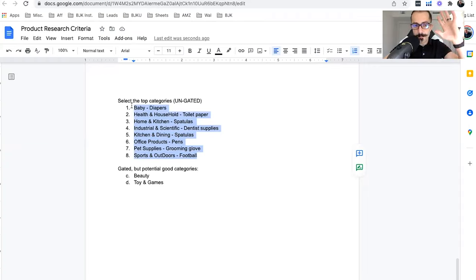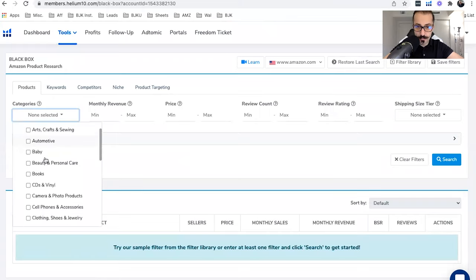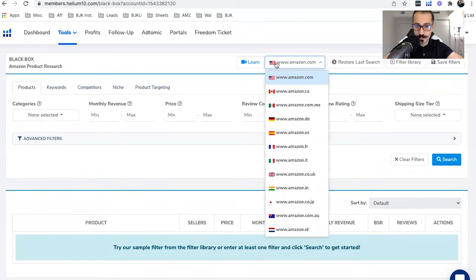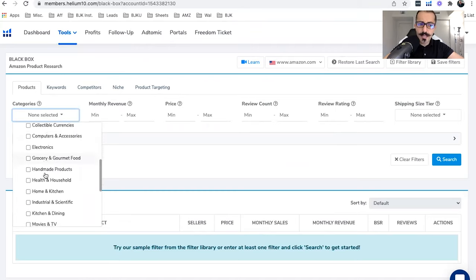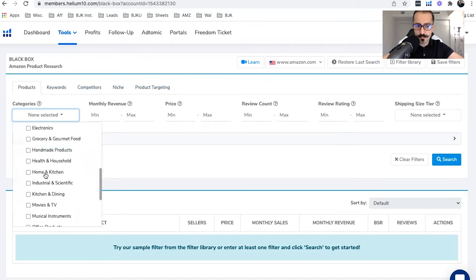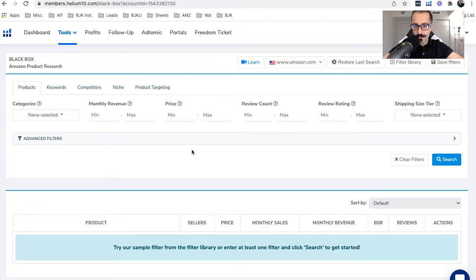And what we do is, we use tools like Helium 10, where we set the categories that we want to sell in. Obviously you select the market that you're trying to sell in, and then we set the category that we want to find products under. From there, you could even set the size. Do you want it to be small, large, whatever? You could do all that, and then you set your criteria.